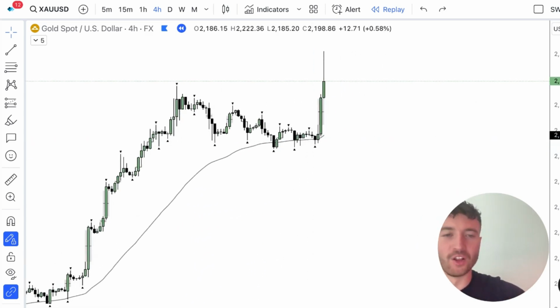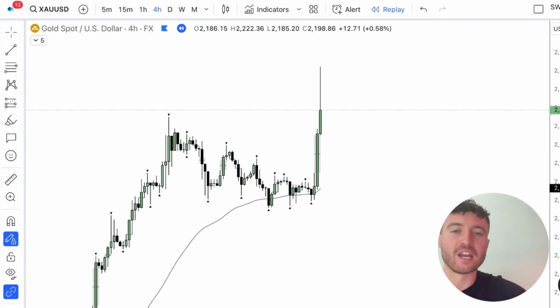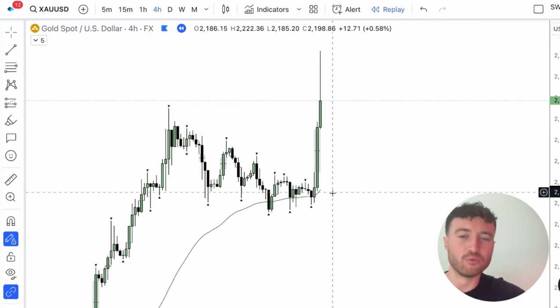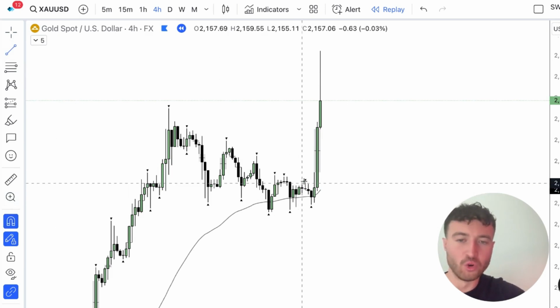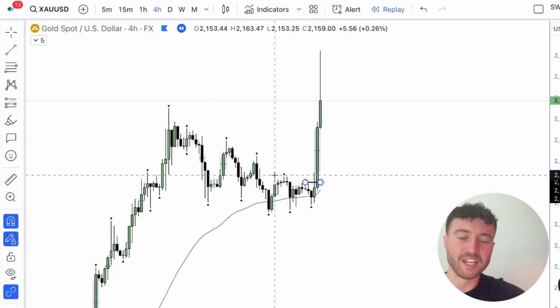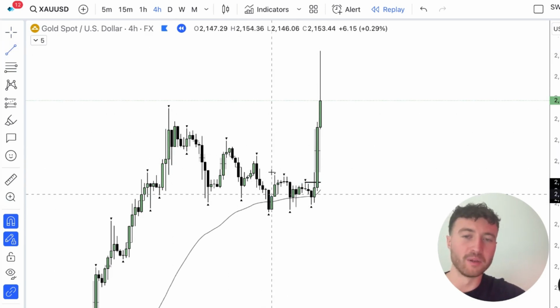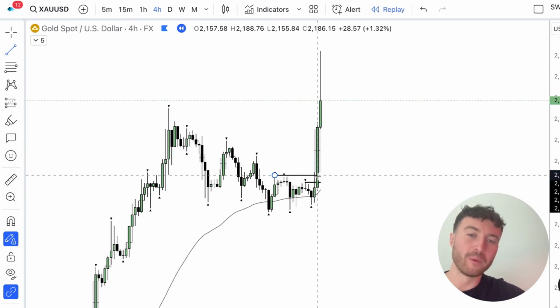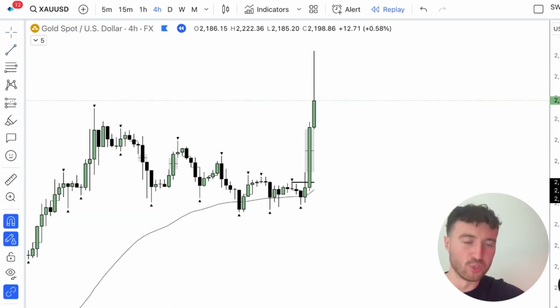So now let's zoom in a little bit. So this is on the 4-hour perspective here. And what you can see is we've broke a fractal to the upside. Okay, so we've broke structure. Whether you take this level here or this level here, it really doesn't matter, because ultimately what we've identified is we've broke structure to the upside very impulsively.